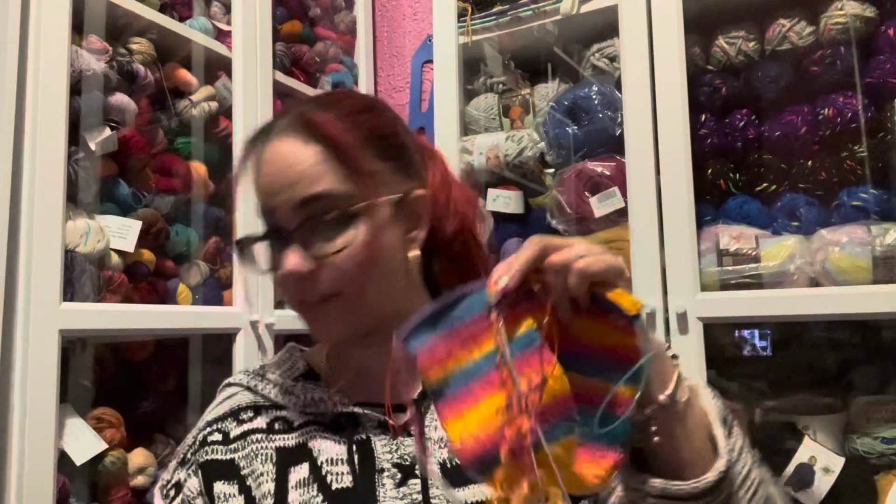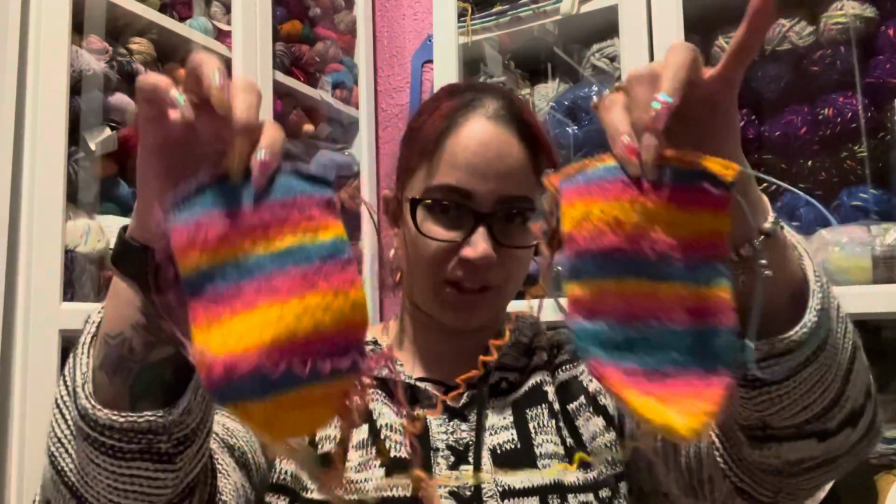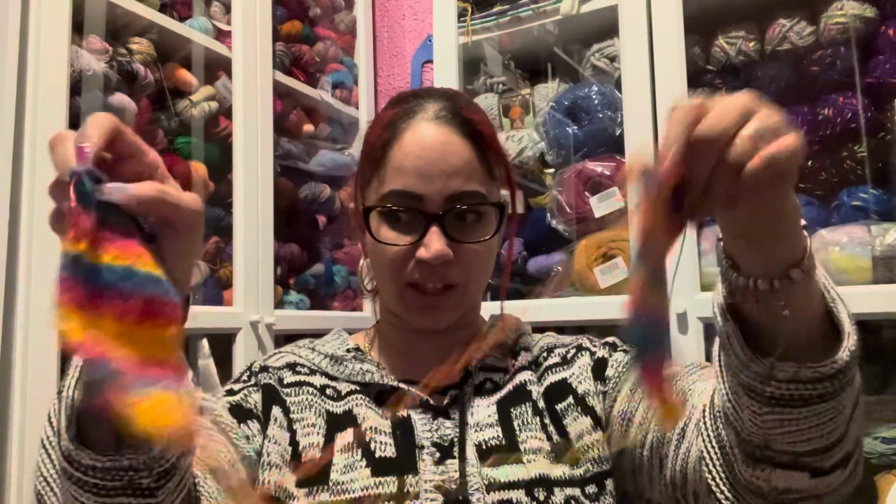Oh, by the way, in the other stripy socks that I just showed you guys, I did a fish lip kiss heel because I thought that was better. And it actually fit real good. So I might do a fish lip kiss heel on these, because I heard that a fish lip kiss heel is practically the same thing.